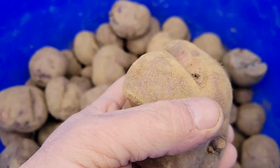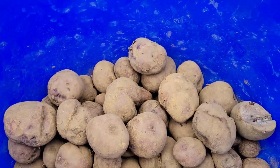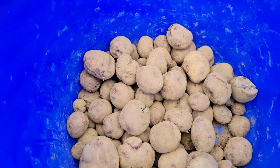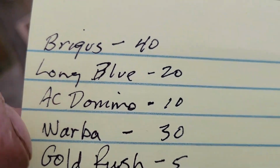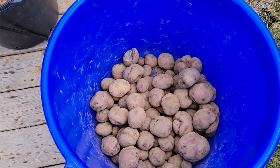Looks like a moose knuckle. But they're nice potatoes. Oh, nice size to them. And that one, he's a beauty. So let's see how many pounds we got in there. They're a nice French fry potato too. I want 10 pounds of those. There's definitely 10 pounds of them in there.